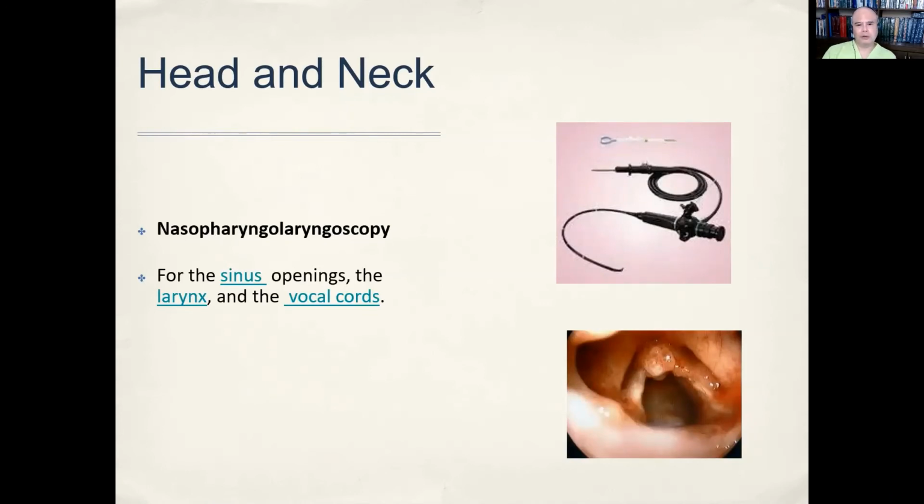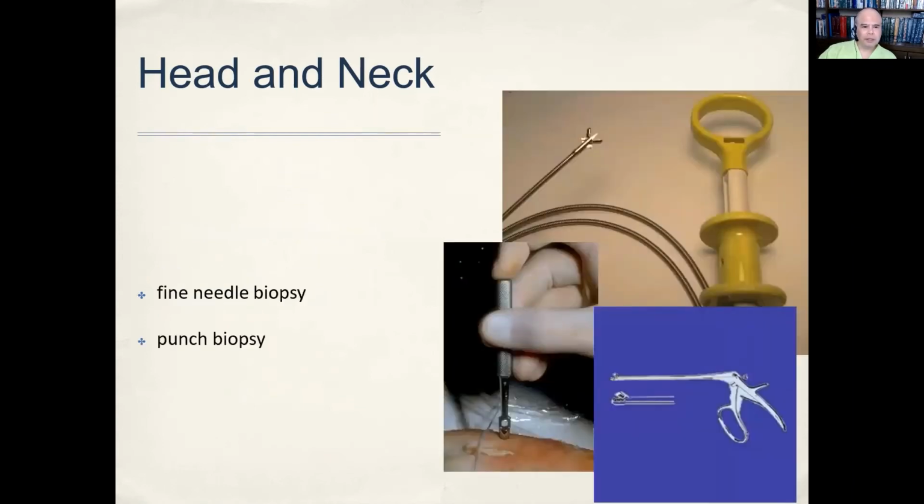Sometimes we need to refer to our ENT friends for nasopharyngolaryngoscopy. This is very important for sinus openings, the larynx, and the vocal cords. Sometimes we see patients with enlarged lymph nodes, and we suspect nasopharyngeal tumor, so we refer this to our ENT friends for nasopharyngeal biopsy or nasopharyngeal blind biopsy. They are able to perform fine needle biopsy, punch biopsy in these areas. Sometimes they do biopsy also of the tonsillar region.